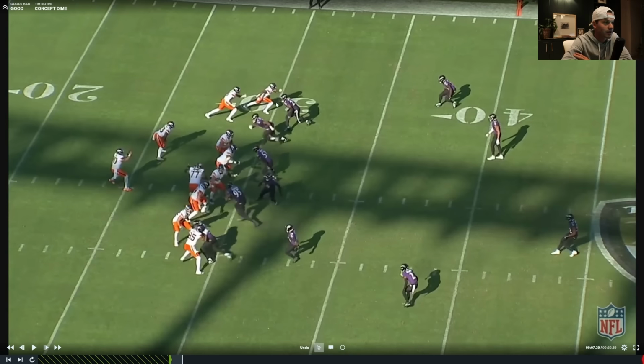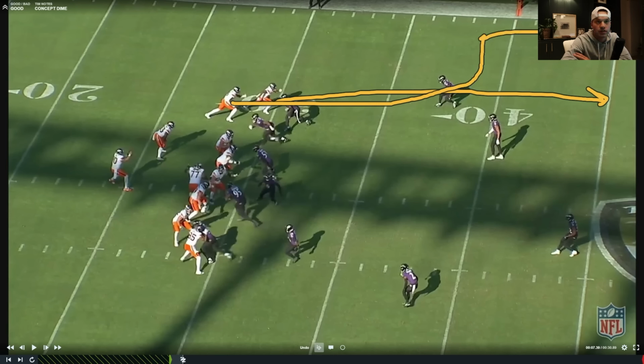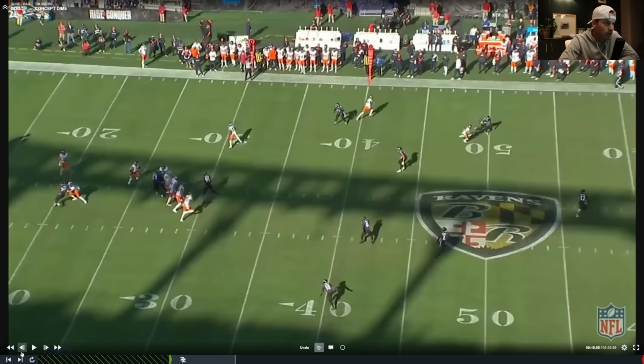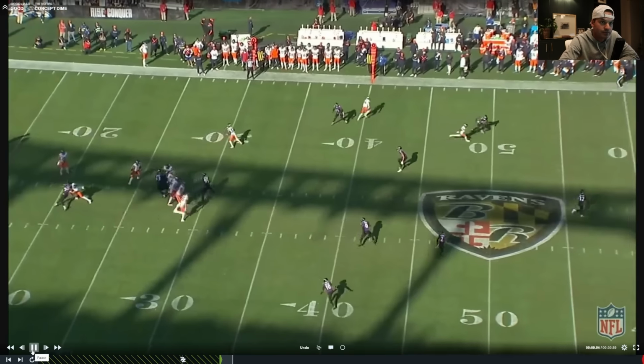Look at this thing here. Okay, we got the takeoff here. Then we're going to sell it like we're running this little Oklahoma route, and we're going to turn this thing up. Some people would call it a sail, but to me, it's too flat to be a sail. This is a little bit flatter. It's more like a true out, truly selling the out, not a sail. Boom. You see that little turn to the sideline?